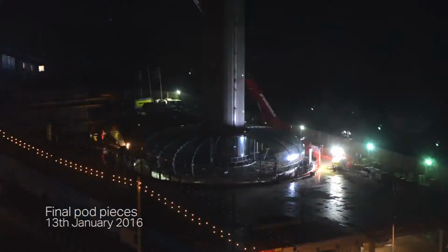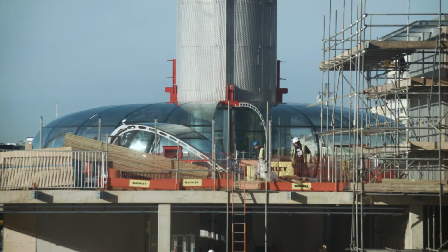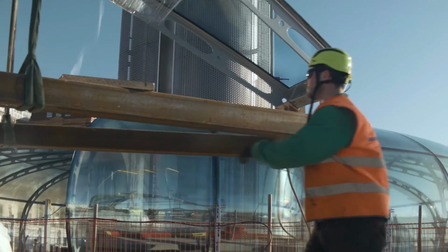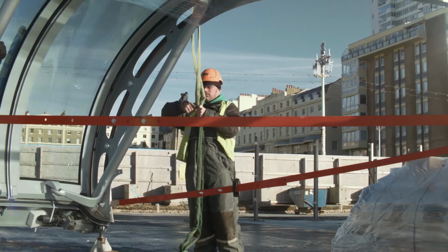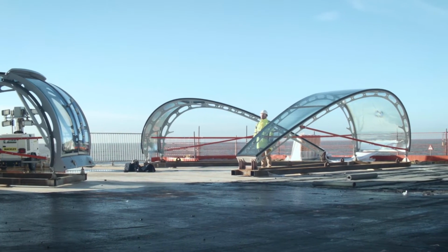On January the 13th, 2016, the construction team attached the final superstructure segment. The double-curved, double-glazed, laminated sections of glass create the recognisable pod shape. And as the final piece of the jigsaw was fitted, the team, along with a host of onlookers, finally had a chance to see the breathtaking futuristic glass viewing pod take shape on the tower.